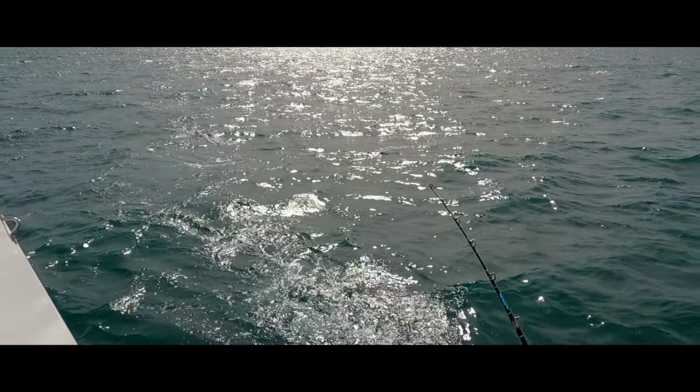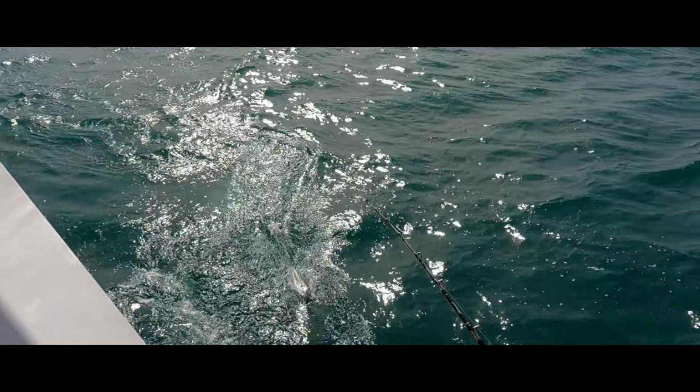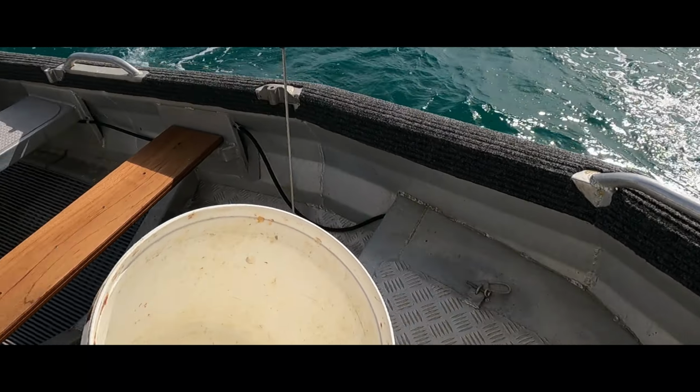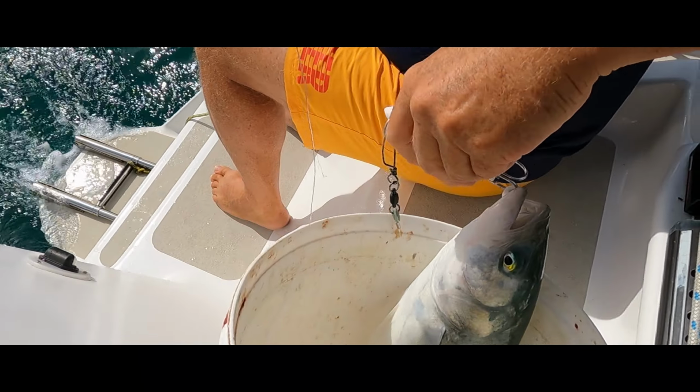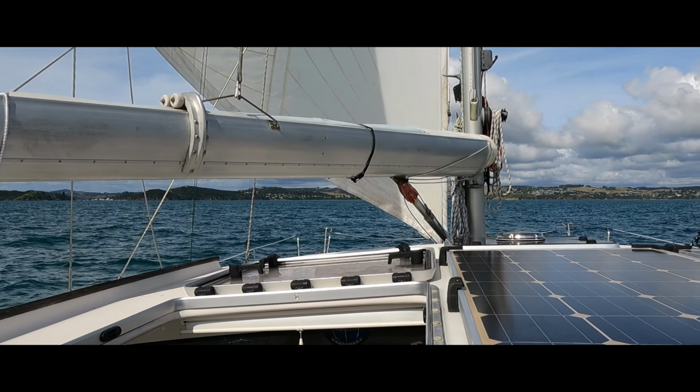Oh look, Greg has got a fish on. See what it is. Just grab the bucket. So easy, he's in. Oh yeah, that was lucky. Cooper's Beach, here we come.